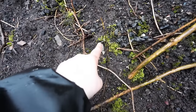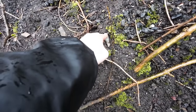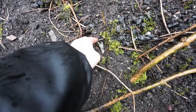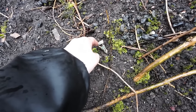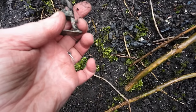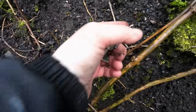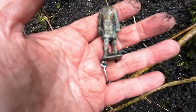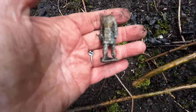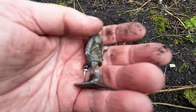What do you reckon? I reckon no head. Oh, it's got his base, look, it's got his base. Ooh, what do you reckon, head or no head? I'm gonna say no head. Oh, no head, that's quite heavy, that. No head, but oh look, it's a kilt. It's a kilt. It's a Scottish soldier. Look at that. Ooh, that is a solid one. It's got some of its colour on as well. That's not hollow.